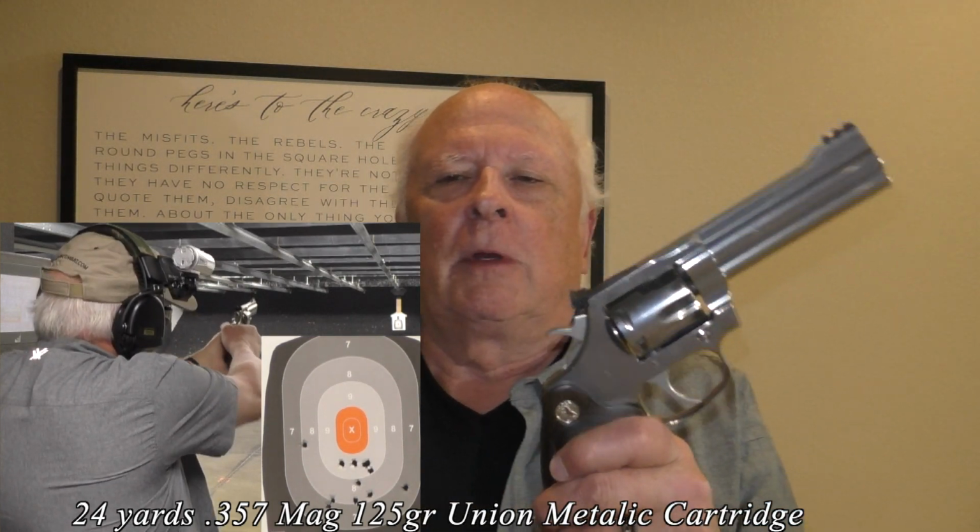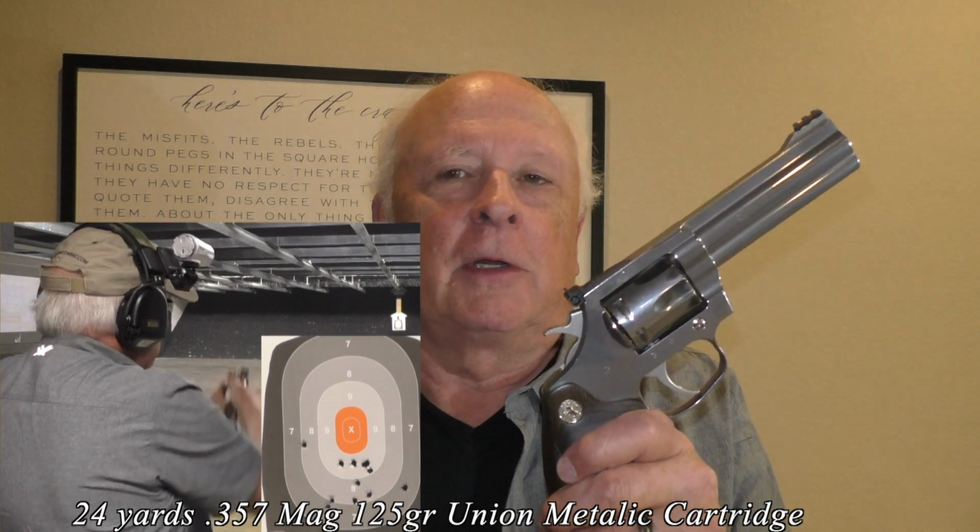This gun did have quite a bit of bark with the 125 grain 357 we put through it. But again, it's a 357. What do you expect? 38 loads in this gun, just a pussycat. It shoots really, really nice. This gun goes for right around $1,000.